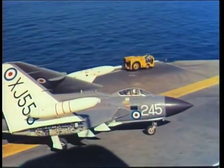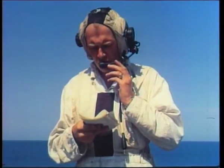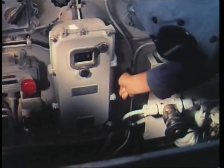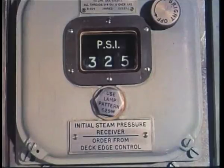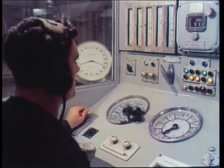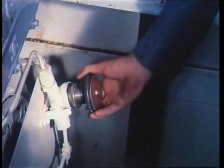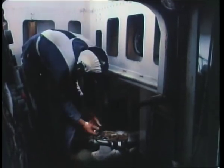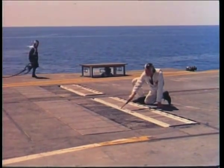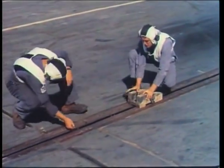Last launch of the serial coming up. A Sea Vixen. Quickly, some changes have to be made for the different aircraft type. Vixen 245, steam pressure 310. A reduced tensioning pressure and a change in the number of driven rollers. A Vixen bridle is brought up ready and the holdback is repositioned.